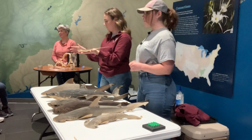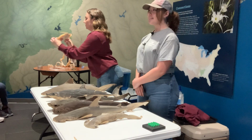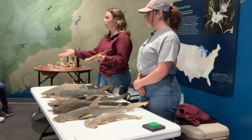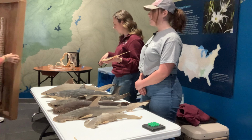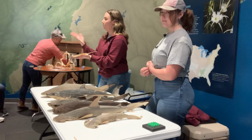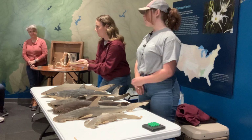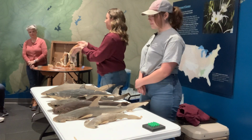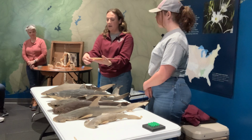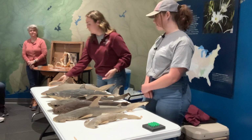On our rays here and some other species, you might notice these little holes behind their eyes. These are called spiracles. Instead of constantly swimming forward, like one of these sharks needs to do to keep oxygen moving over their gills and into their body, these spiracles allow the animal to sit still and pump water over their gills. So instead of moving constantly to breathe, they can just chill. They could also hide under the sand. You can see their eyes are on top of their head, so even if they bury themselves, they can still be pumping water over their gills, breathing under there, and they've got their eyes on top so they can see what's going on. So that's what that is for.